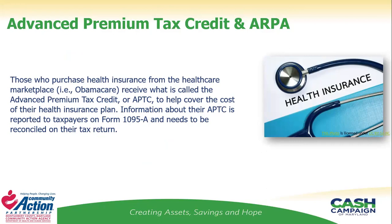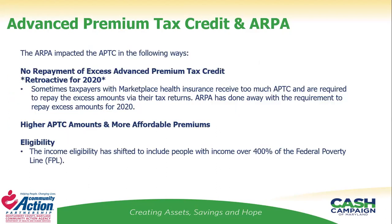Now, the advanced premium tax credit. Those who purchase health insurance through the marketplace, and some people say Obamacare, if they come in, they have to bring a Form 1095-A. We must indicate in the tax return and put the information in the return of how much they were paid out on a monthly basis. As I was saying earlier, if they do not have that form, you need to hold up, because there's no way we can proceed without it. Otherwise the person is going to end up coming back to us saying they received a letter and it has to be done. So that's why we're going to try to do it in the beginning.